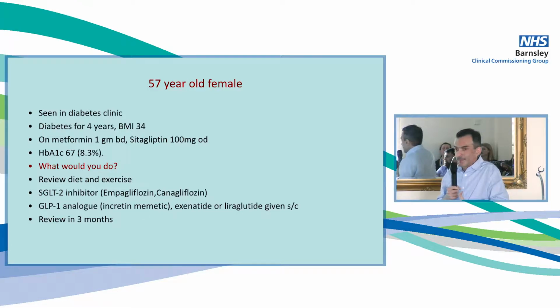SGLT2 inhibitors work by inhibiting the reabsorption of sugar in the kidneys, so simply patients are weeing out the sugar, and that helps their diabetes. An important thing about SGLT2 inhibitors, which we are seeing more often in the hospital, is the risk of diabetic ketoacidosis.